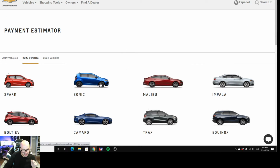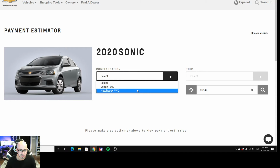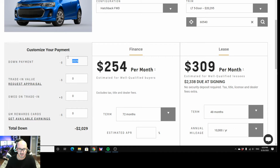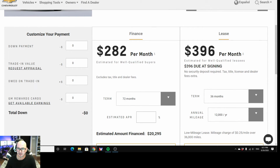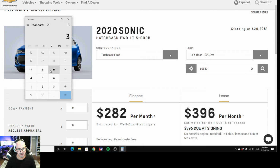Well, this Sonic actually looks good. Nice rims, looks sporty, looks like you can haul. We'll do the hatchback, 5-door to keep the MSRP close to the Civic LX. Down payment, no, we're not doing a down payment. We'll do 0. So it jumps to $356 a month, but the Honda, we were leasing it for 3 years and we had 12,000 kilometers. So it goes to $396 per month. That's without tax, but that's enough for us to calculate just to see. And that's the MSRP, 396 divided by the MSRP.